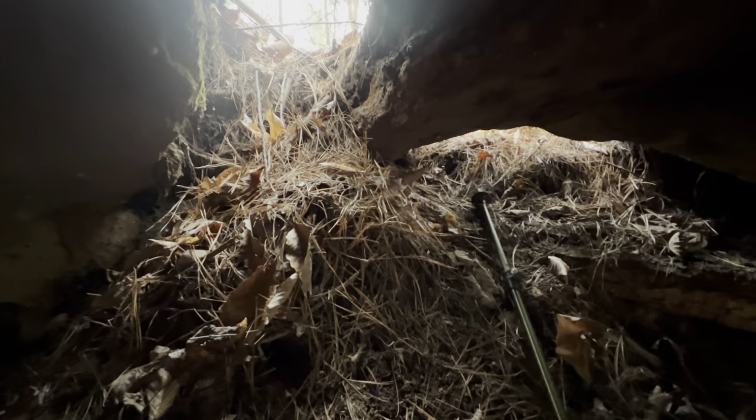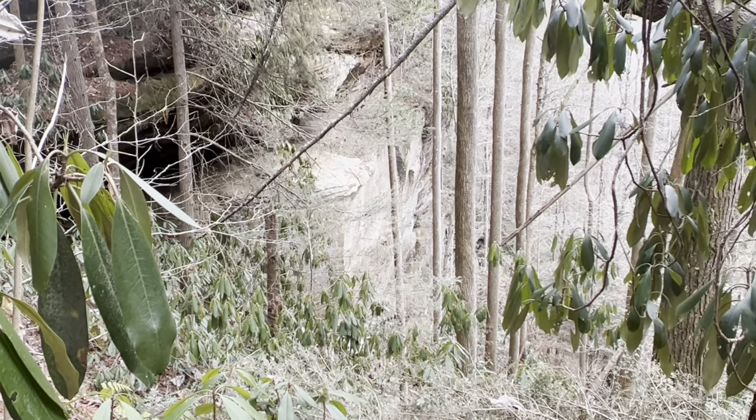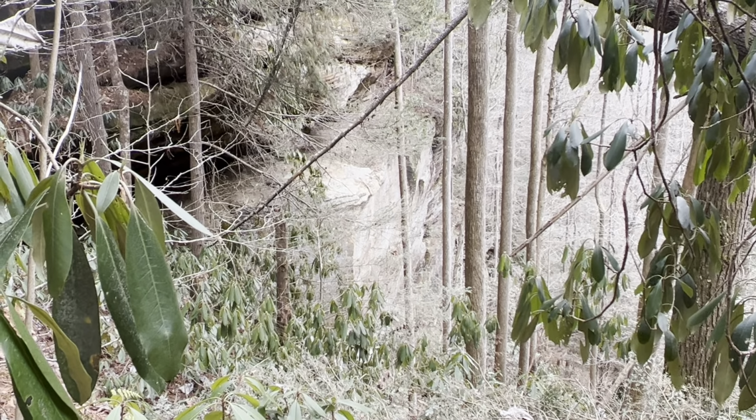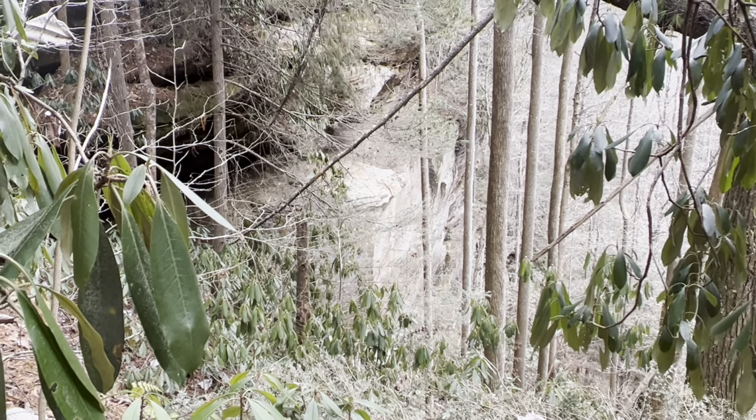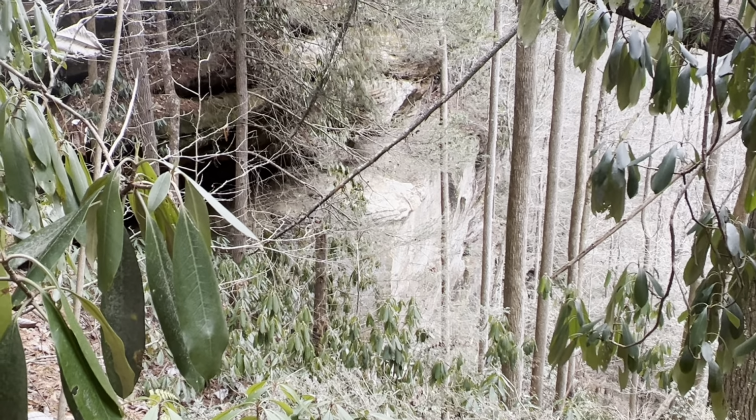Well, just for giggles, I thought I'd stick my trekking pole up here. And this actually may be close to 3 feet. Maybe we do have an arch. And as I expected, once you reach a certain point coming straight down the hill here, you do get cliffed out. So I'll head back up the way we came and head on back down out of here.